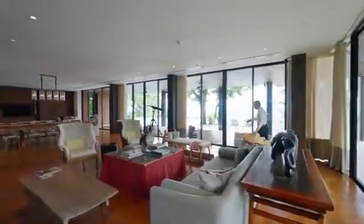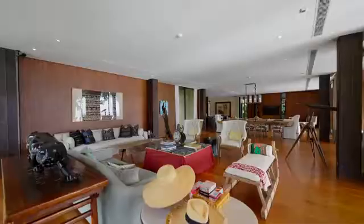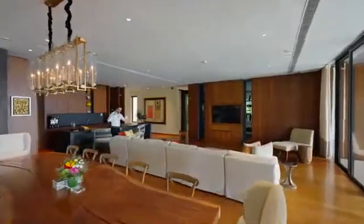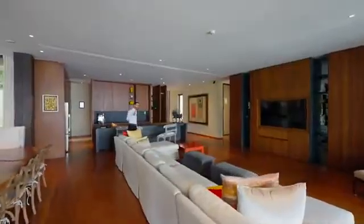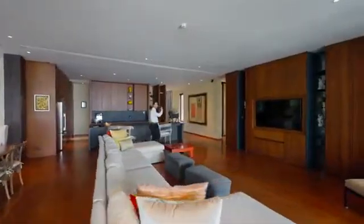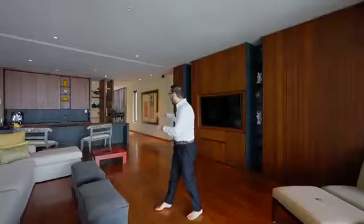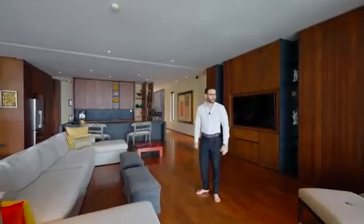I wanted to separate myself from you a little bit so I can really show the volume of this space, which is fantastic. But now let's talk about this cozy, welcoming TV lounge. You have your massive sectional couch, beautiful built-ins on this side. Same hardwood floors are also here. I like that it's right next to the bar. So this is really where you'll hang out specifically.